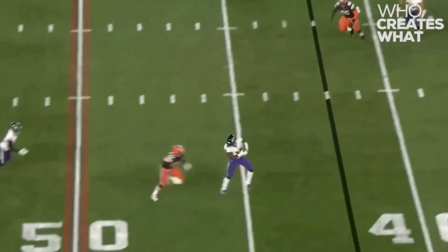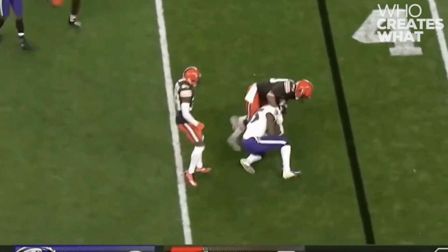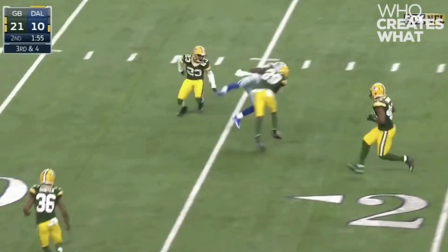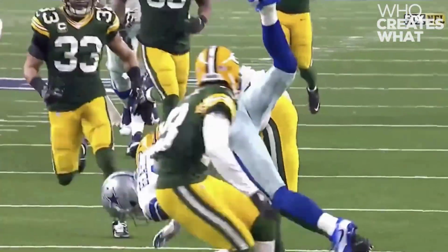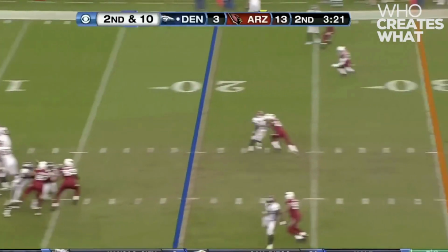So, the next time you see a player take a bone-crushing hit and pop right back up, remember, it's not just plastic on their head. It's a high-tech shield, keeping the game safer, one play at a time.